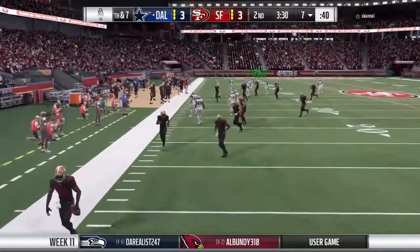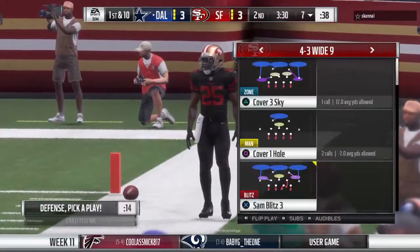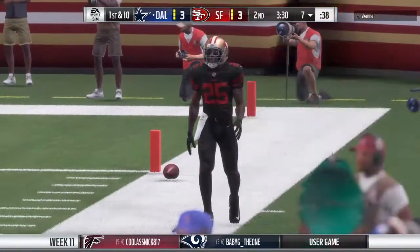And a nice special teams job here. This is going to be down inside the 10 at the 7-yard line. And now here come the Cowboys.